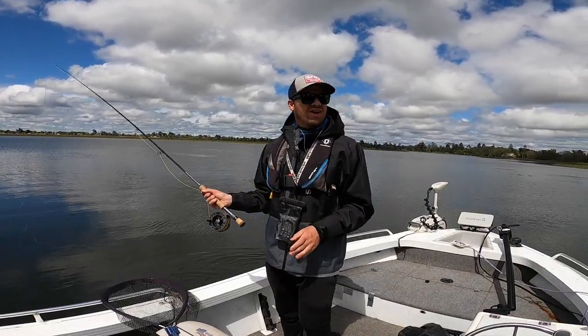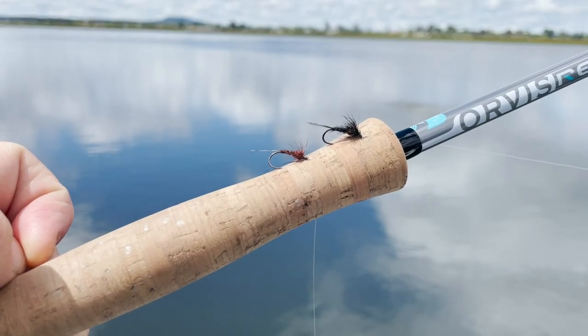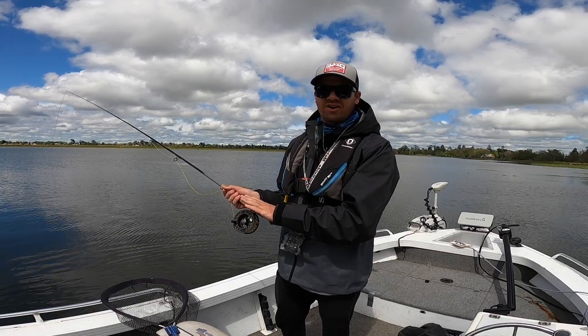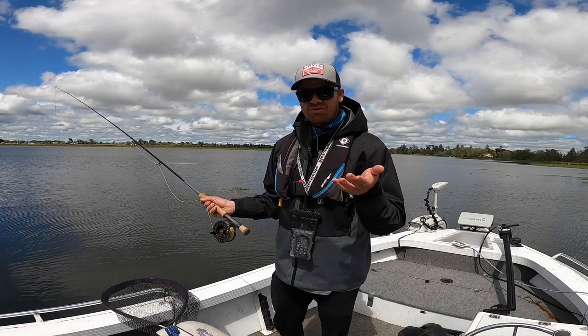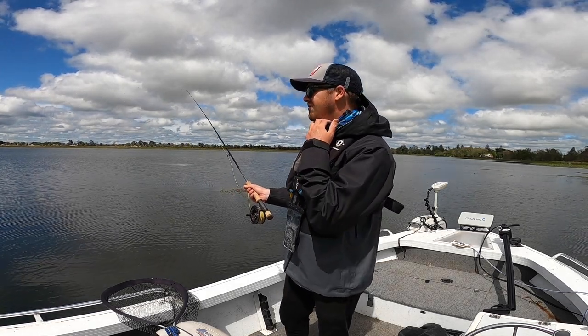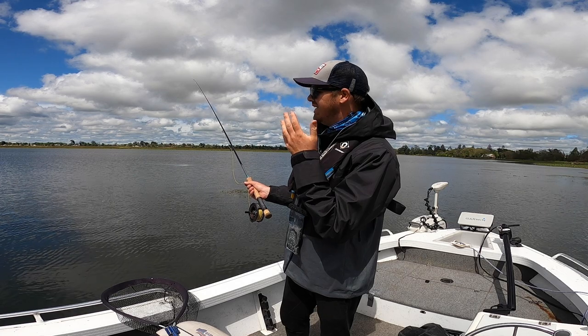Okay, so for a start, I'm gonna fish two crunchers 10 foot apart on a floating line here on my 10 foot 7 weight. As the day goes on, I might come up onto dries, I'm not too sure, but I might, I don't know.